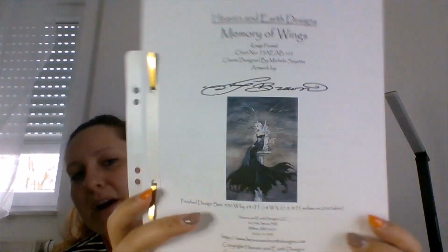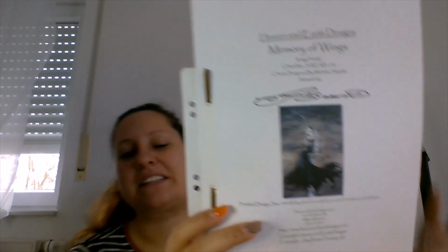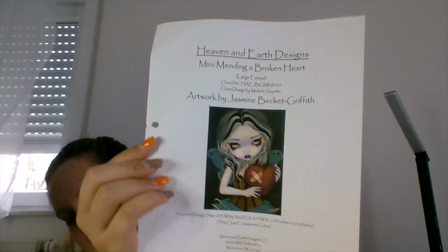Then we have artwork by Amy Brown, Memory of Wings. I love this. Yeah. I don't know what to say with each of those, but I love them all. Mini Mending a Broken Heart, again, Jasmine Beckett Griffith.